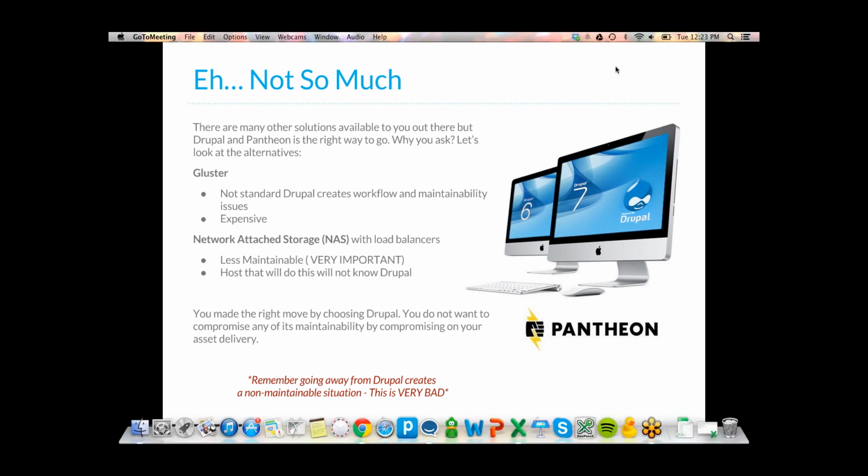You don't want to have to explain to them your custom hosting solution, your custom web asset delivery system, because that costs time, it costs money. Not only that, but Gluster, for example, is very expensive. And in NAS, I saw a system one time where there was a load balancer, 5 web heads, and when you say web head, it's kind of a nickname for an Apache LAMP stack.